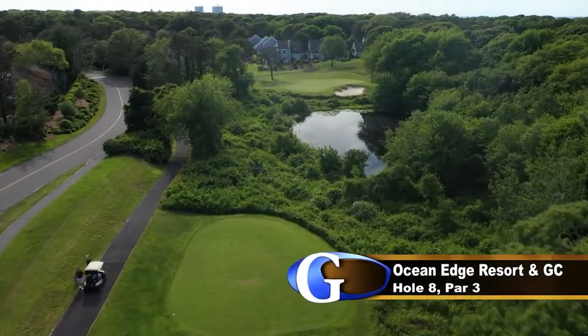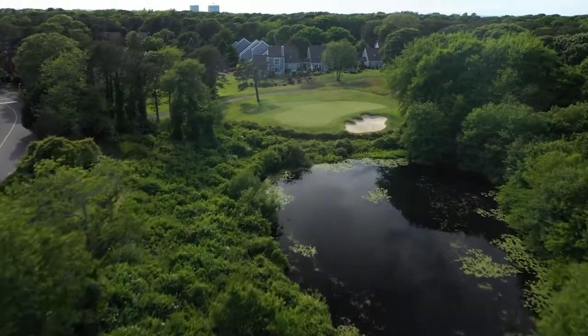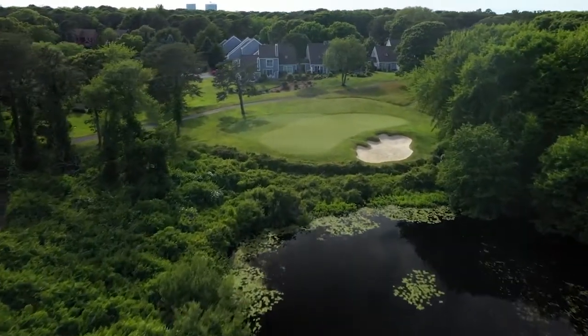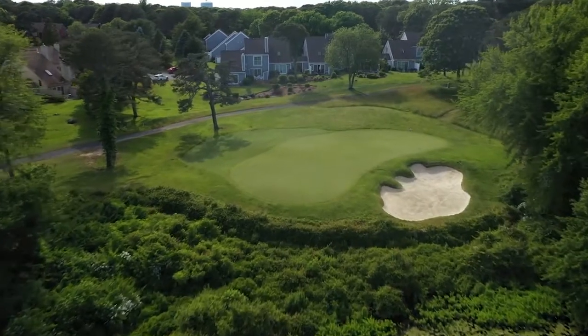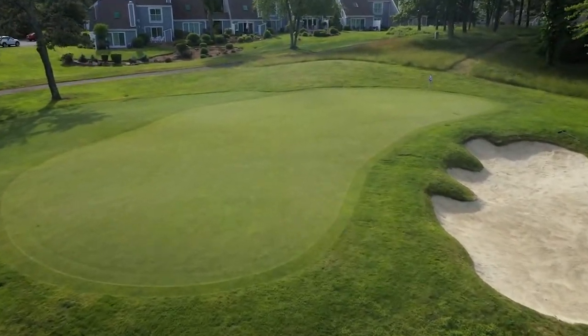The eighth is a stiff challenge. This par 3 requires a well-struck 170-yard shot over an environmental hazard. There's ample room behind the green, so par is still a possibility if you go long.